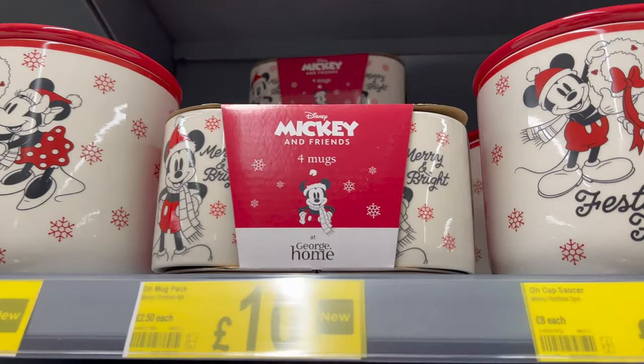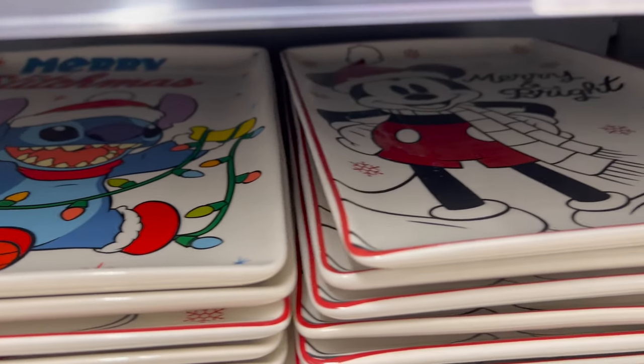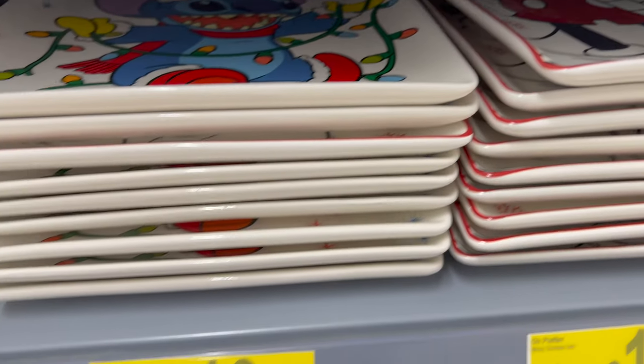I am loving the festive Disney tableware and cooking utensils at ASDA, and I didn't actually see anything similar when I was at Primark.